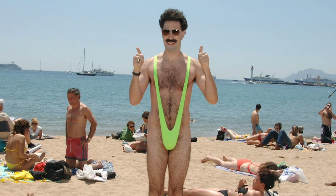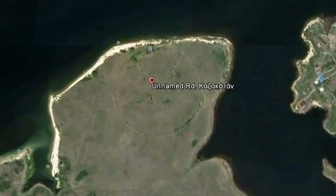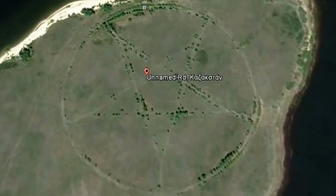Kazakhstan pentagram. Kazakhstan is most popular for such things as Borat and apparently the occult. People believed the Lysakovsk pentagram to be a site of devil worshipping. I think they're just covering it up at this point, but they say it's a park. I mean, a park, really?